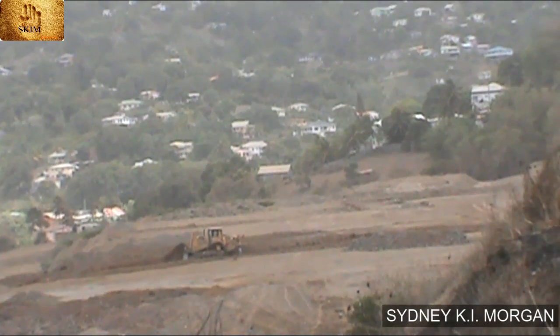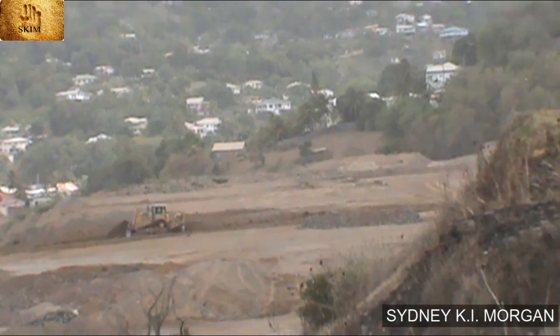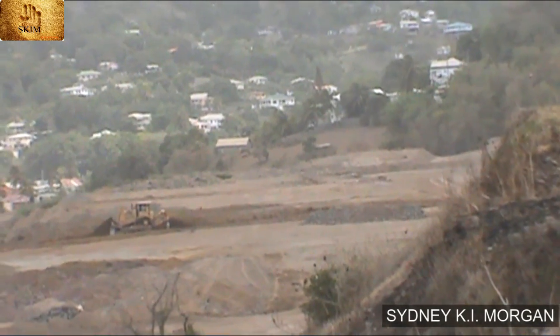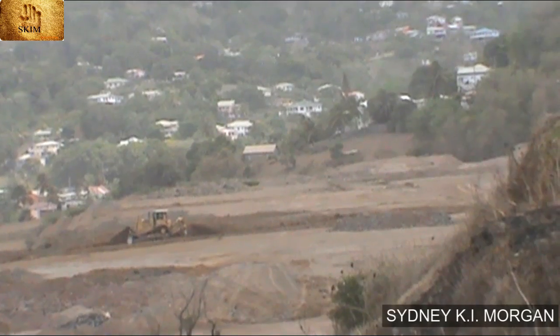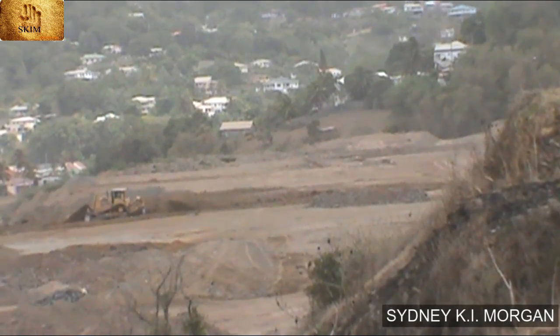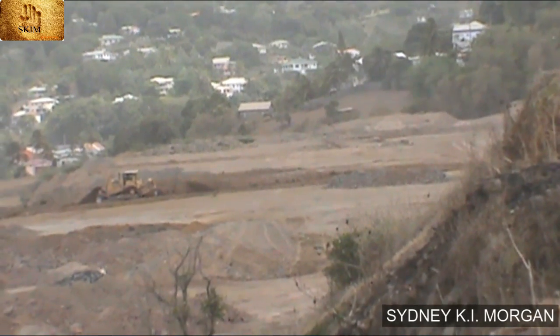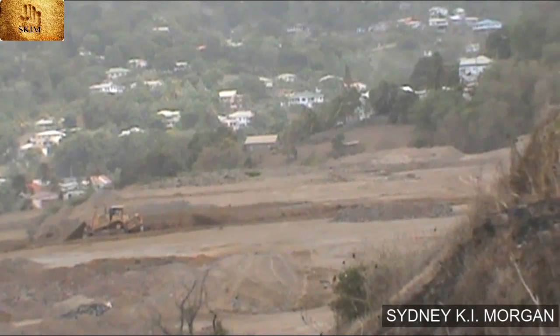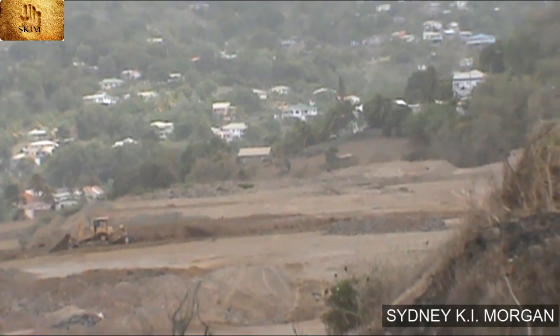I have an idea that it probably will be passing outside the perimeter fence of the airport site on the southernmost end down here. And this morning I see this caterpillar plowing into the dirt here, and it is pushing the loose dirt over to the bank side.